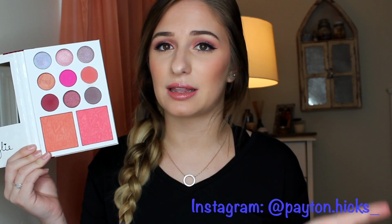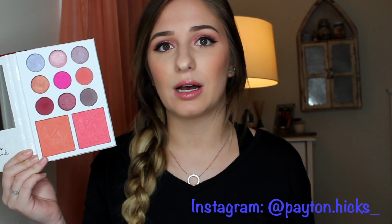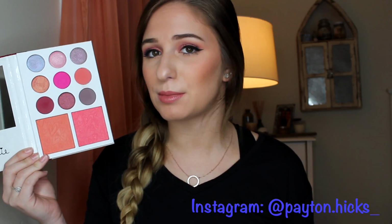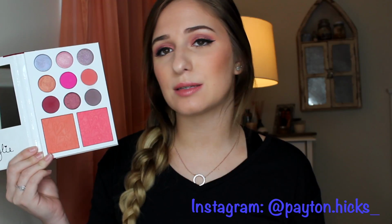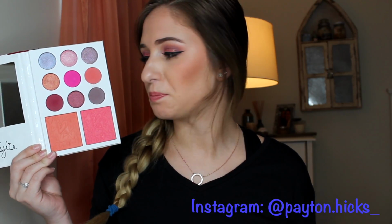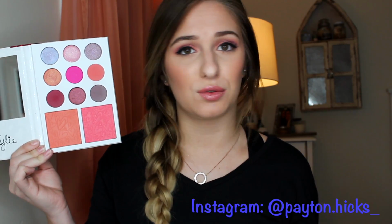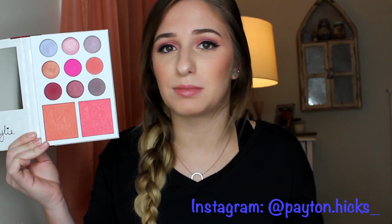Second, I'm going to be rating this palette on how blendable these shadows are. How well do they blend out with other shadows? Are they seamless? Are they easy to blend? So forth and so on. Lastly, I'm going to be rating both the blushes and shadows on how long they stay. Do they crease up really easily? Do they stay all night long? Does the pigment last for a while?